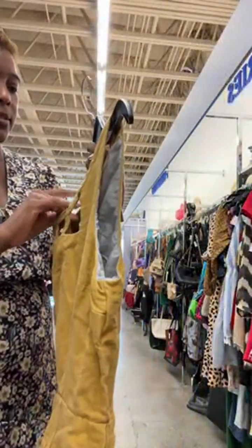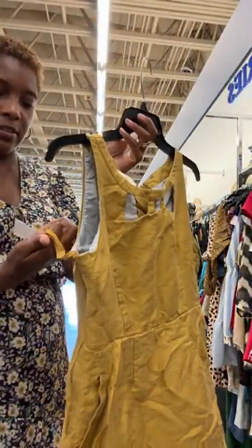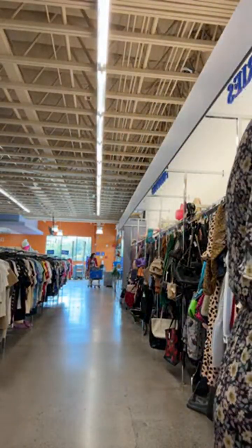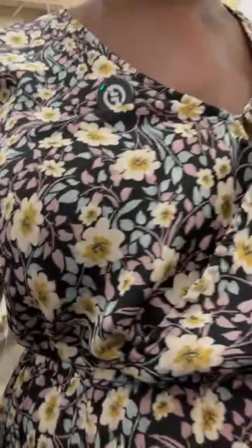Let me take my behind to the medium because the small section is definitely giving life, but somebody washed this. This is an Anthropologie dress, but it looks like they washed it and it's going to take some time to come back, but it's only 5.99. 5.99 for this dress. Interesting. But somebody washed it and it lost its shape. Probably why it's here. Okay, let's head into the medium section and see if we have any fours.